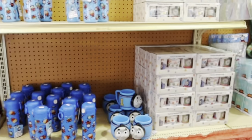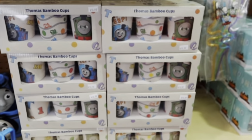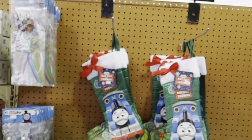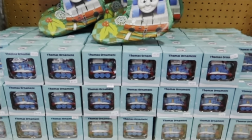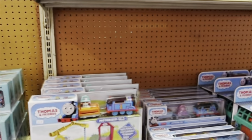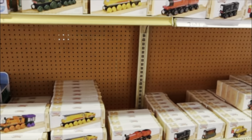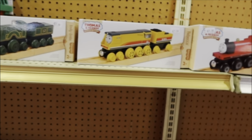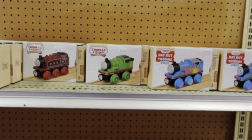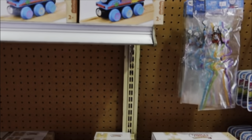All the shirts in one spot. And little plushies. For the little ones, bamboo cups so you don't need to worry about breaking. Awesome. Crazy straws. There we go, Christmas stuff. Stockings and little Thomas ornaments. I think that's pretty much it. I think everything else in here, individual cars for sale. The Day Out with Thomas special one with his paint.